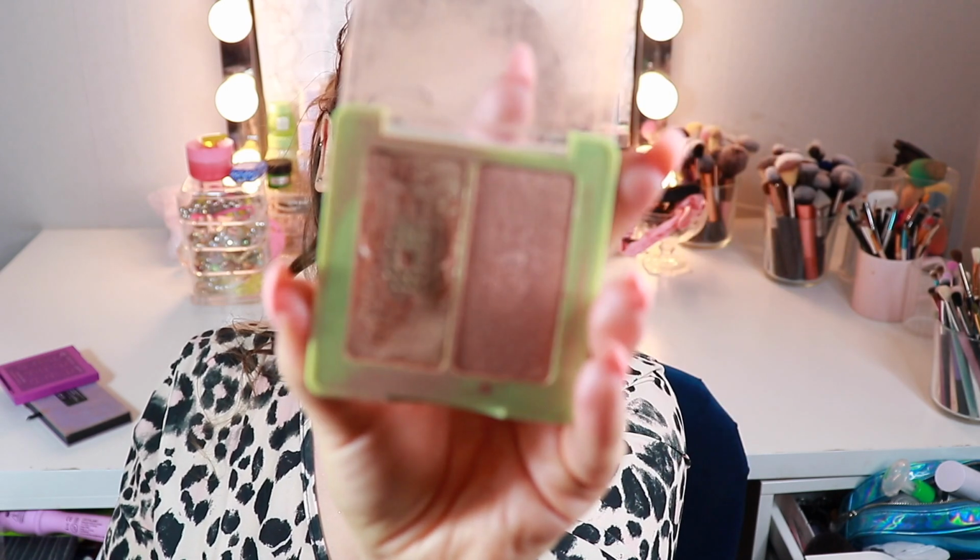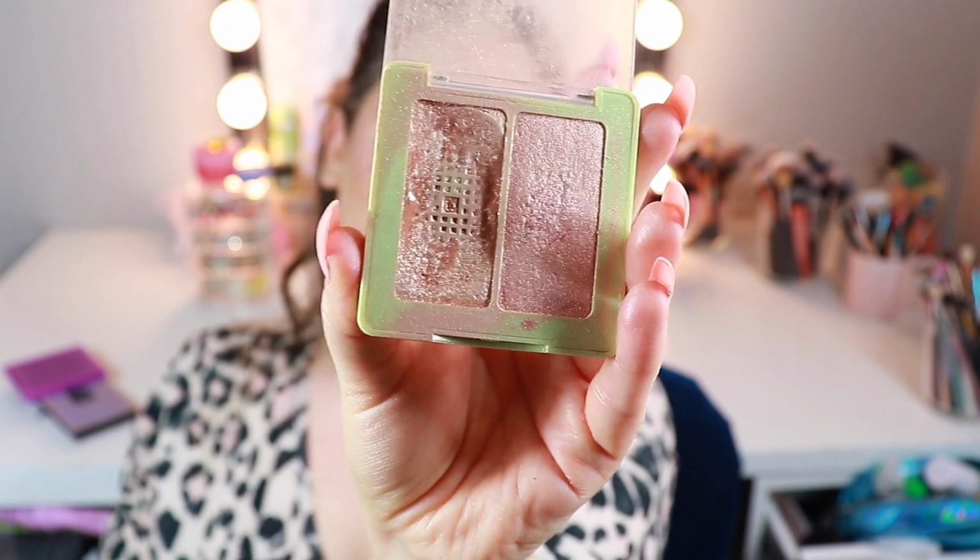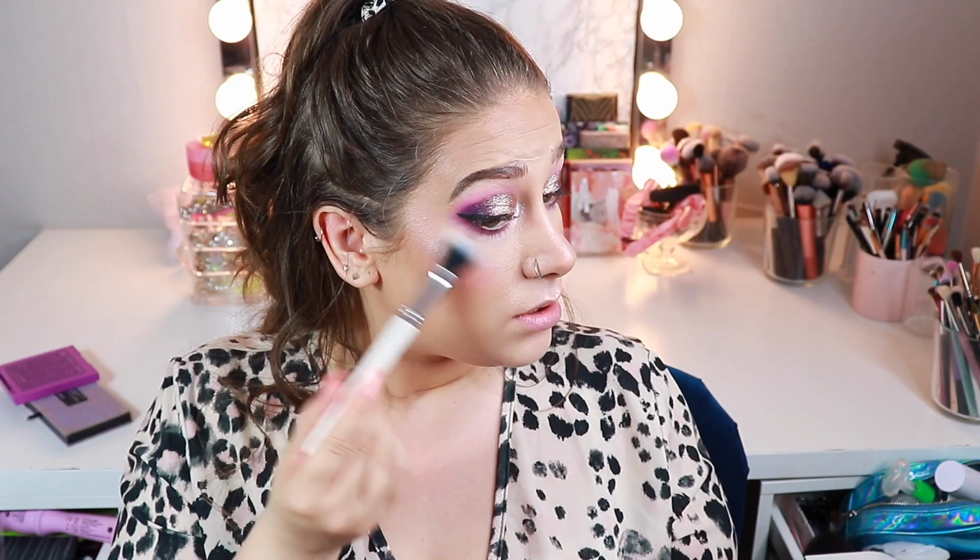And I'm gonna take my favorite highlight in the entire world. If I had to rank all my highlights, this would be on top. This is the Pixi Glowy Gossamer Duo in the shade Subtle Sunrise. I've gone through one of these before and then I repurchased it, and as you can see, major pan. And I'm applying this with a ColourPop F5 brush. I'm just gonna, you know, go over this.